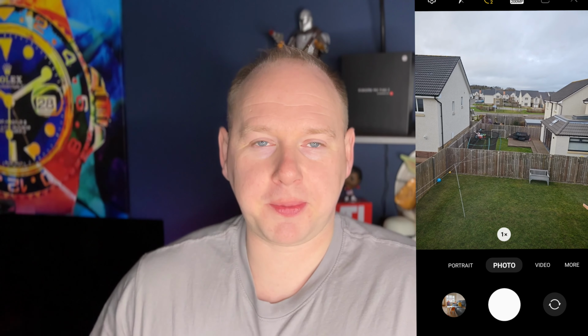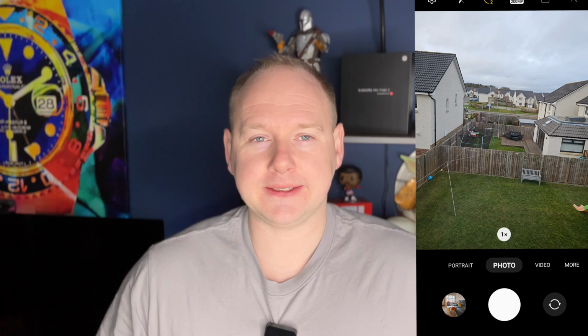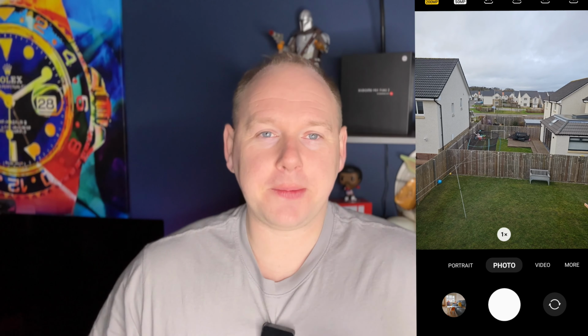On 200 megapixel mode and in 50 megapixel mode, which is still outstanding, you can crop into any part of that, hit the little crop button, and you get a screenshot, a capture of that you can use to blow up into a big canvas or print. The amount of pixels you have is something insane. I don't even know how many tens of thousands it is. And it works. It's not just a gimmick.